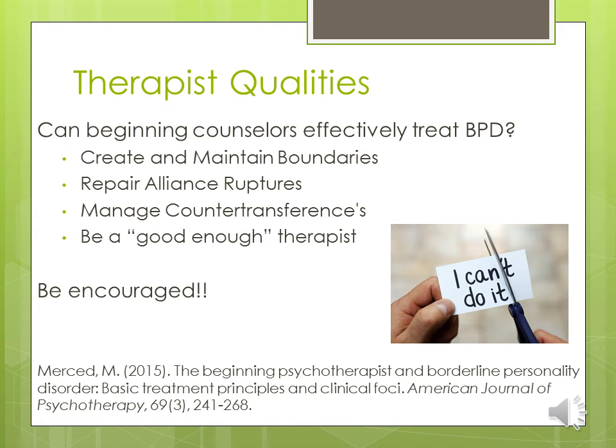A question beginning therapists may ask when it comes to working with the BPD population is, can I even do this? While most of the literature is geared toward experienced therapists, all counselors are likely to encounter this disorder in their work, thus we need to be prepared. One article, cited at the bottom of this slide, was particularly encouraging as it described therapist qualities which build upon basic skills most counselors learn in graduate training that provide a solid foundation for new counselors to effectively work with BPD clients.